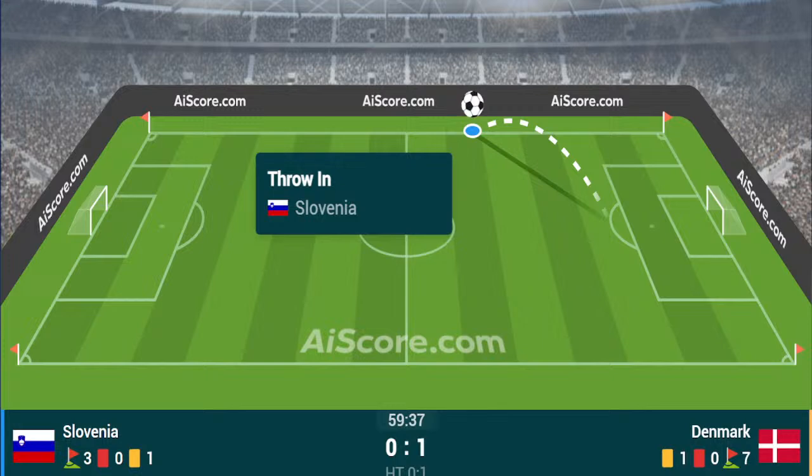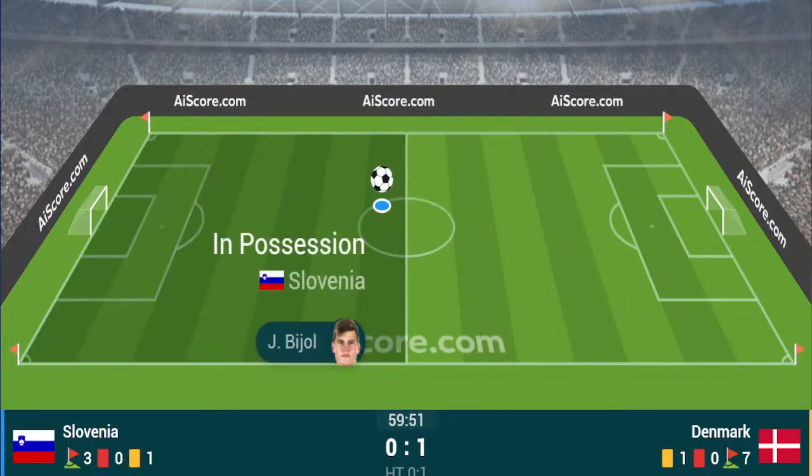Sesko's just missed out on the through ball. Malakar's going to take the resulting throw-in as Højbjerg makes up for his error and gets the ball back out of play as we reach the hour mark here in Stuttgart. Slovenia 0, Denmark 1. Going on the left hand side now.